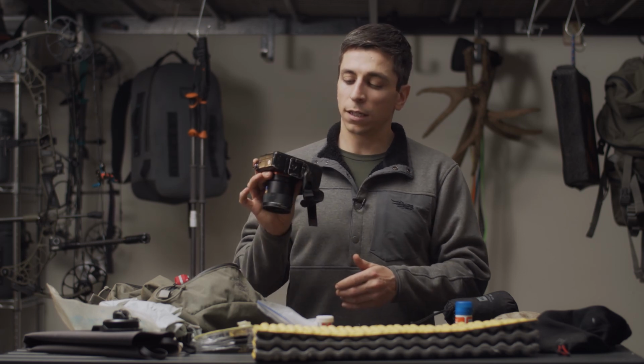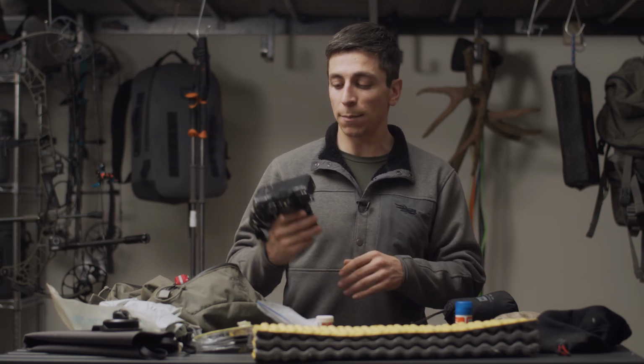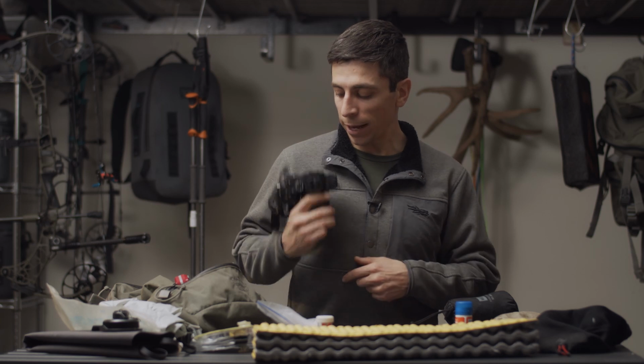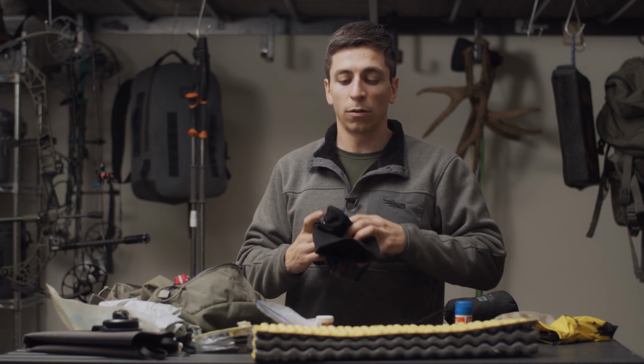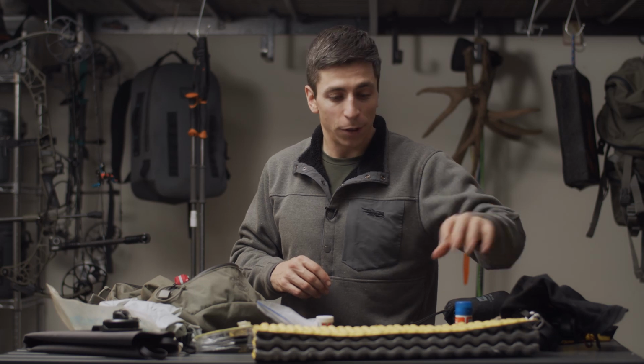And the other thing that I would add is having a camera accessible. If your camera is in the bottom of your pack, it's not doing you much good. I mount this right on my shoulder strap on my backpack, and it's right there. I can take pictures, I can put it away. I also have a little rain cover for it, and it goes on top, so I can keep it out of the rain and elements. Don't do that all the time, but sometimes I put it on there.